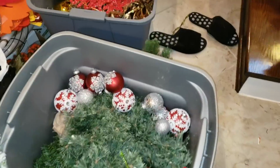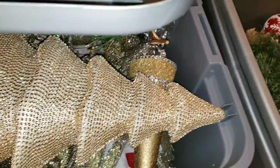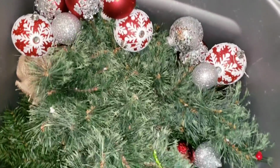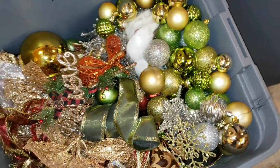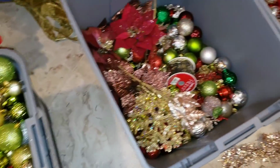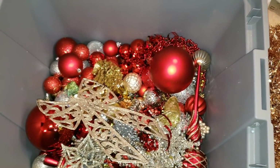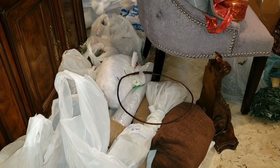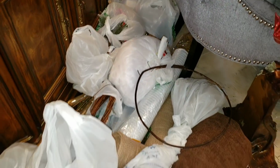So here's some bins. Here's another bin. Let's see if I can show you guys all the cuteness in there. And here, I've used a lot of stuff out of this bin already. And this is from another bin. So all of the ornaments and everything in there. And another bin here with ornaments, and another bin here. And all of these bags over here are items that I need to haul for you guys. I'm just trying to get time to do that, but I will be showing you guys all the items that I purchased for Christmas this year.